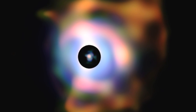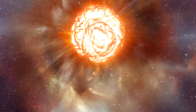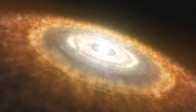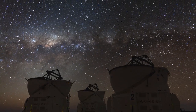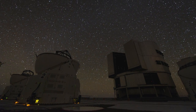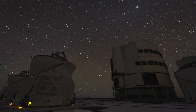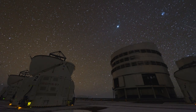Irregular puffs of stardust have been detected around Betelgeuse, a stellar giant about to go supernova. And in dusty disks surrounding newborn stars, astronomers have found the raw material of future Earth-like worlds. The Very Large Telescope is mankind's sharpest eye on the sky. But astronomers have other means to expand their horizons and broaden their views. At the European Southern Observatory, they have learned to see the universe in a completely different kind of light.